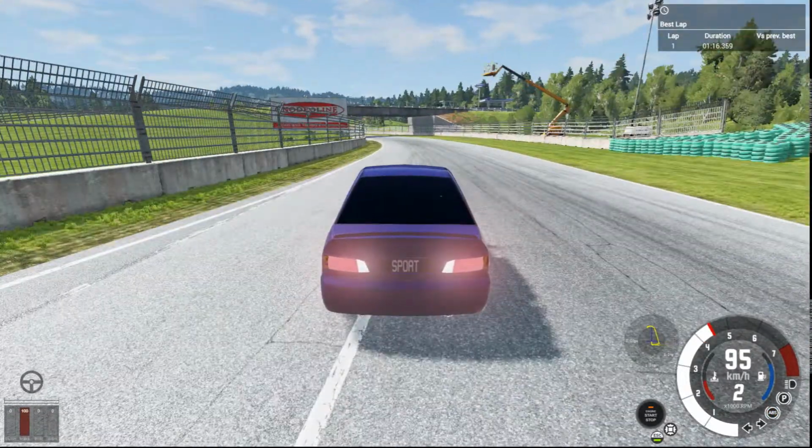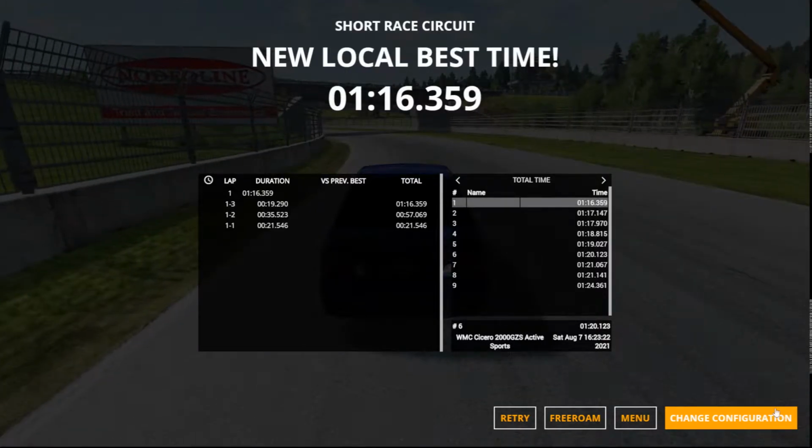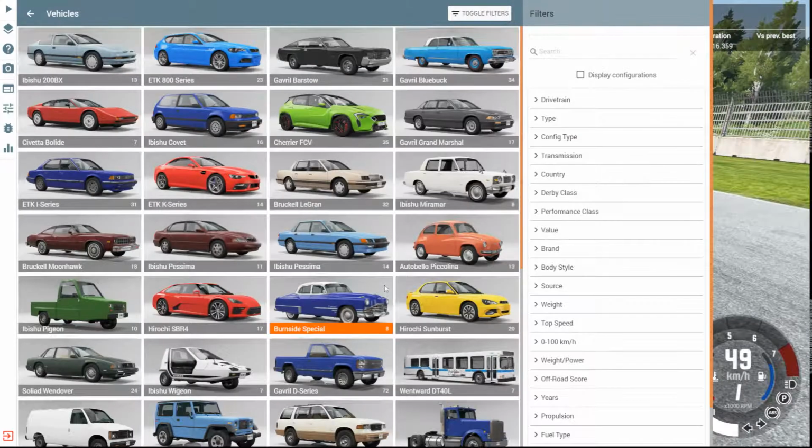116.3. We have a new leader. The Night Owl is leading the race. Damn. That was a really solid performance there.